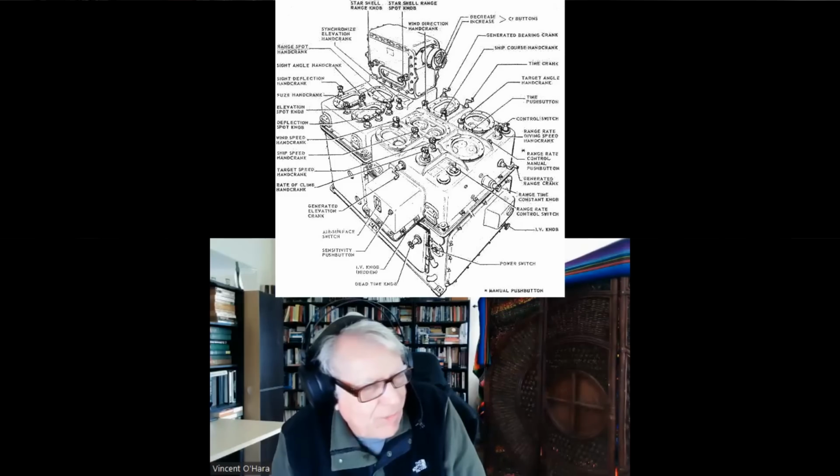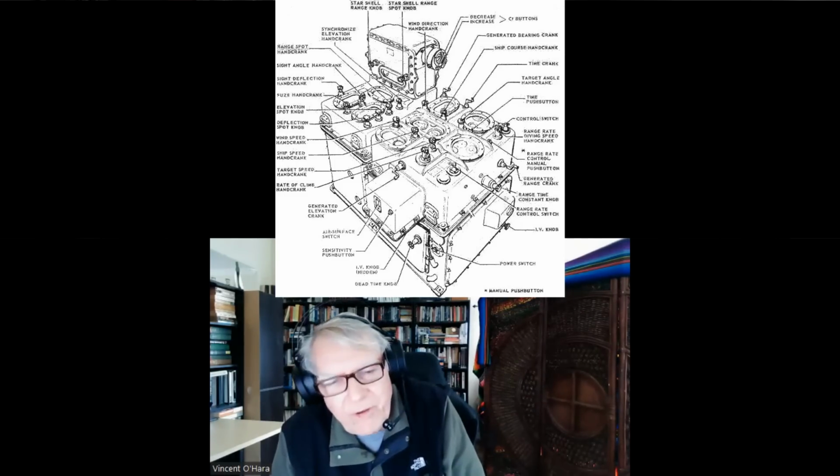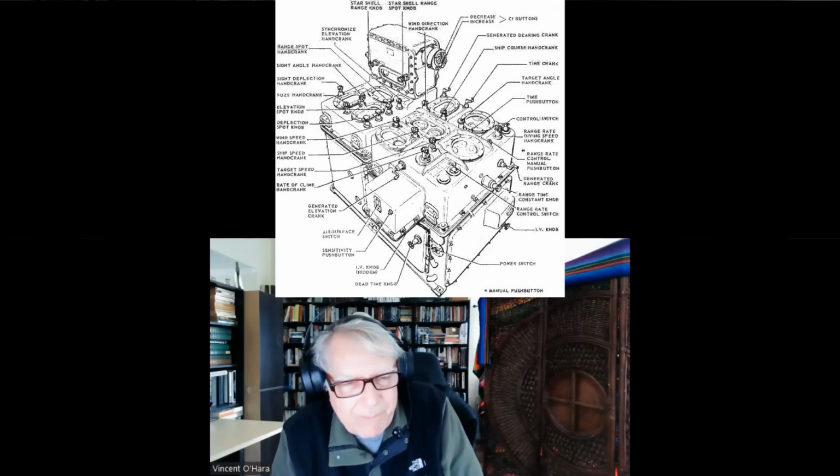Something as simple as firing your guns, which is the basic function of most warships, the permutations, the variables that are involved are just endless almost. And we could have written the book on Italian fire control. It could have been just as long. I don't think it would have been as interesting, but you can go on endlessly, I guess is what I'm saying.